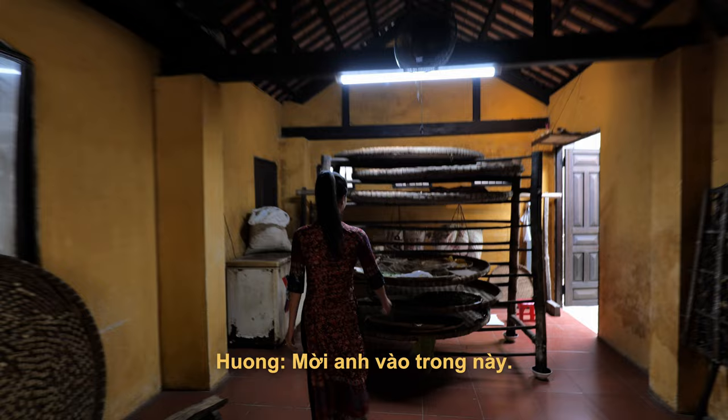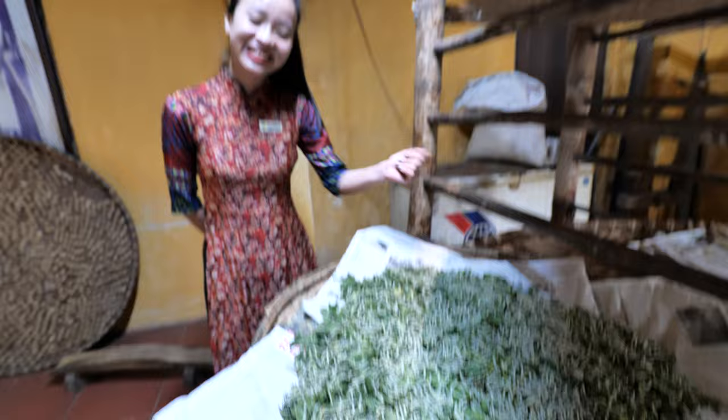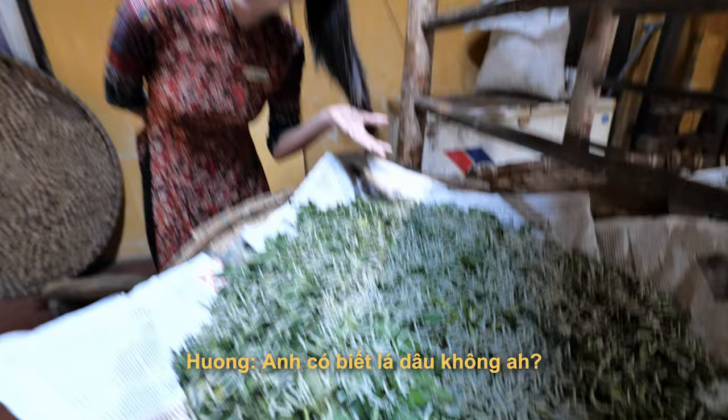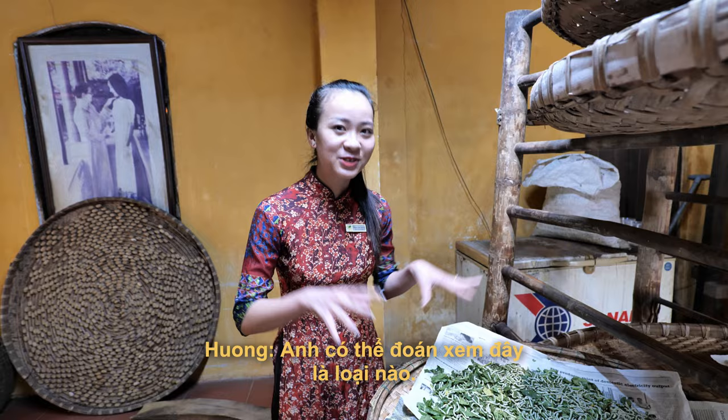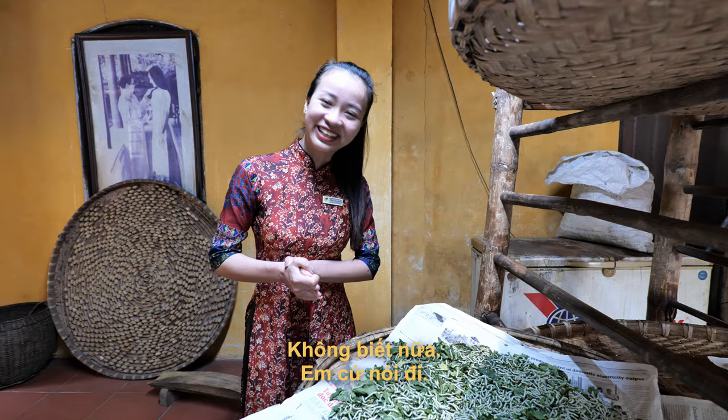Here we have silkworms. Oh, wow. They are sitting there, eating mulberry leaves. Do you know the mulberry tree? Yeah, mulberry drink. Very good. As you know, we have two kinds of silkworms, white silkworms and yellow silkworms. Now they are feeding only one kind, so you can guess whether they are yellow or white. I have no idea. You tell me. They're yellow.